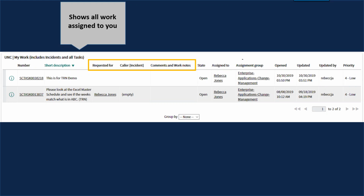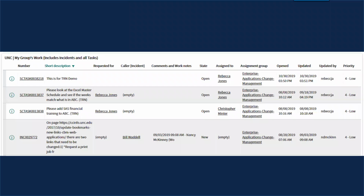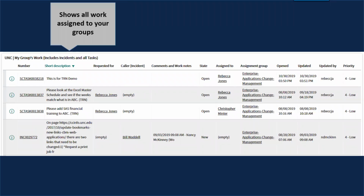So this was the same name, but a little bit different. You can add it manually. And the same goes for My Group's Work. Kind of the same thing. It shows all of the work assigned to your groups, but there were actually 6 new columns added to this one. And all of these reports include service requests, incidents, tasks, all of it. So it's not just one or the other. All of these reports show both.